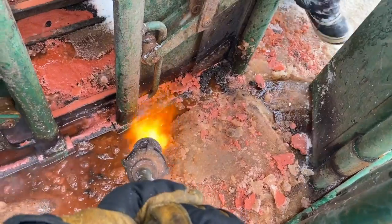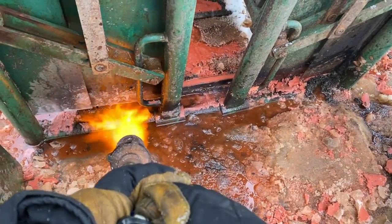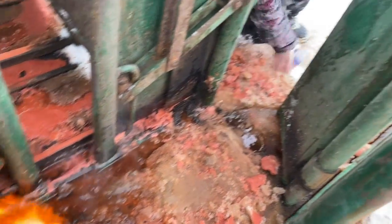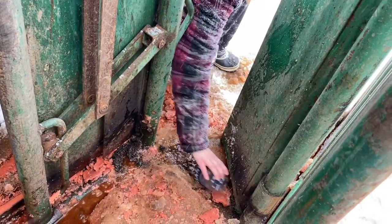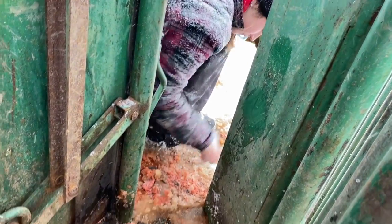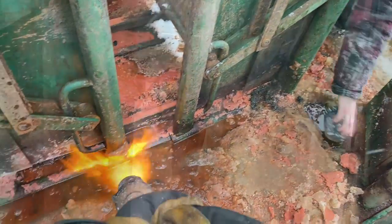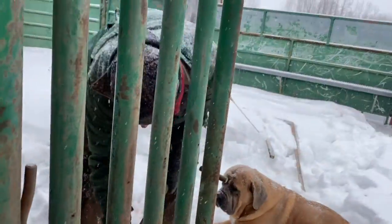These are the pleasures of living in northern Alberta, Canada. We are literally torching the ice to melt it so that all of our sliders work appropriately so that we don't have a bison coming up in the chute and are not able to open the head gates or something, because that would just be a disaster. And then we're getting water out of there as well so that it doesn't just freeze up and ultimately turn into ice.